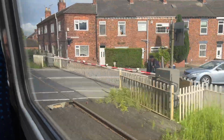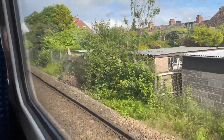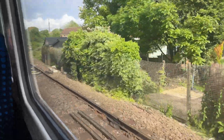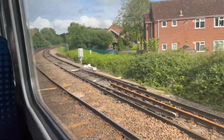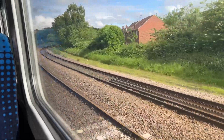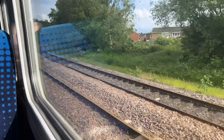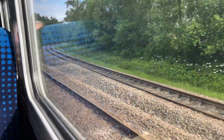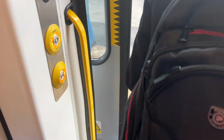Coming into Selby. Just had a brief few moments there whilst I was eating some fish and chips. So here we are, this is the Selby Canal curve there, that line leading off to the right. And it's got a reasonably good shine on it, that. Something must be using that fairly regular. I'd like to know what. Selby, right.